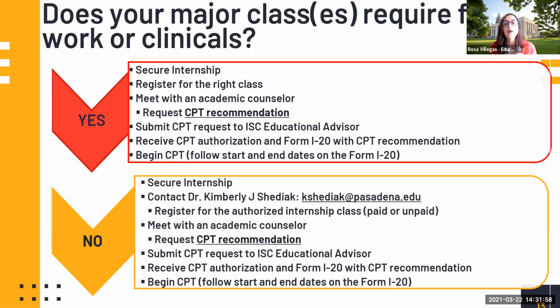If it's unpaid or paid, there are two classes, so she'll let you know, and she will also determine the number of units that the internship class will be that you need to register for. It all goes based on the job offer letter, and if she needs some clarification, she'll get back to you and say, hey, I need this additional information to determine the class. So it will be between the student and her. Once you determine which is the right class for you, you're going to register for your class. At that point, you're going to meet with the academic counselor and follow the steps: request a recommendation, submit paperwork to us, the international office, and receive the authorization. So if your major does not require fieldwork or clinicals, then the internship class will allow you as a student to apply for internships and apply for CPT.